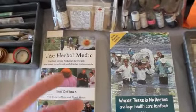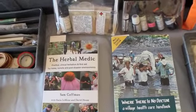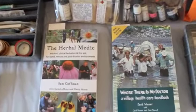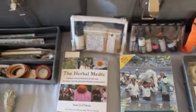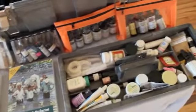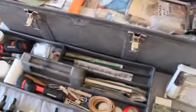So these two books form the basis of, along with EMT courses, paramedic courses, and Red Cross first aid courses, as much knowledge as you can acquire within the realm of the classic concepts of first aid, and then with your herbal knowledge, you can find ways to incorporate the herbs to treat emergency situations. You can see that my herb kit is laden with all kinds of herbal medicines and tools.